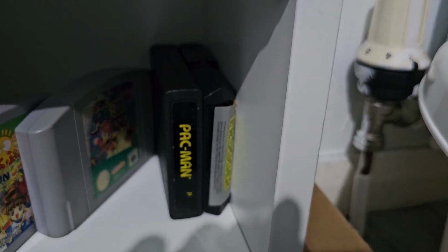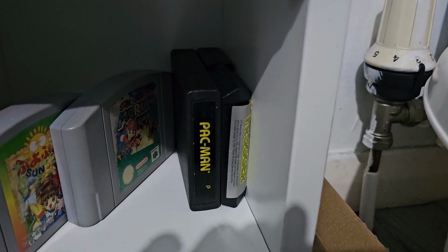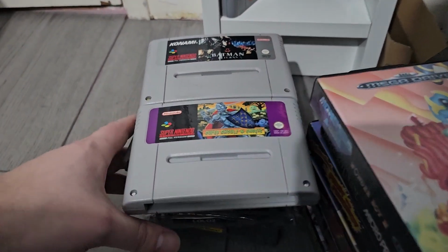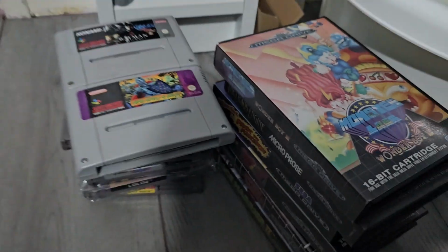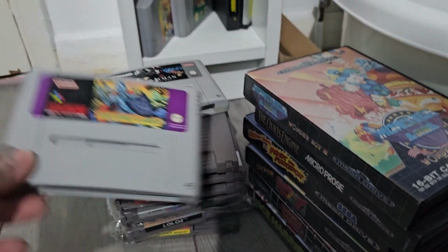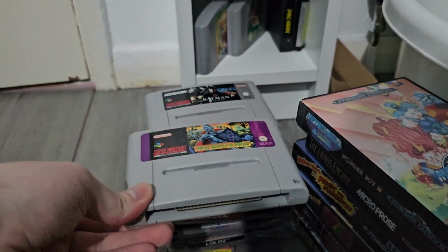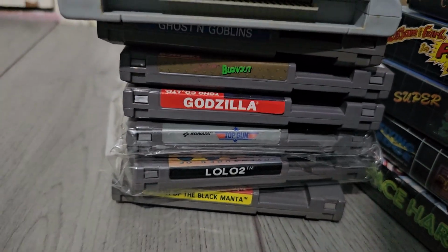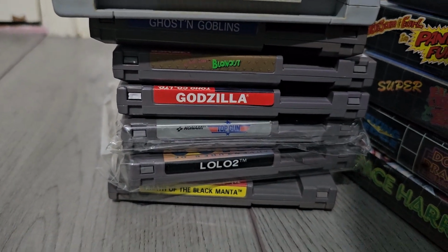Got the box for Pac-Man, it's in less than good condition I suppose, and Frogger, which I have the manual for. So here, this is just a bit of overflow of games that I've not yet cleaned and put on shelves or anything like that. Again, just games from Christmas and that, that have just sat here for a wee bit. And then games from the pickups that I've had recently.